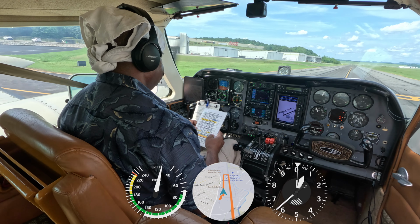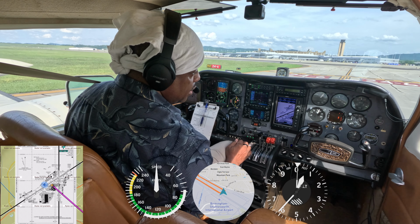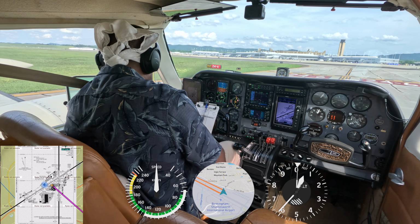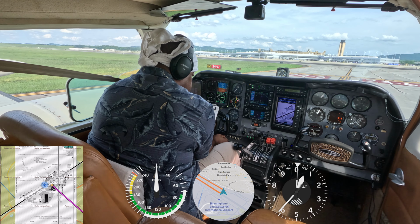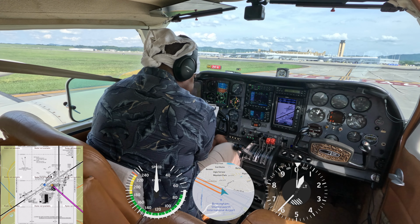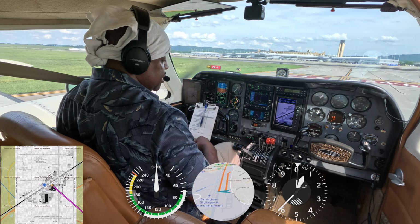Then next is the magnetos check. Should be less than 150 RPM drop, and it is. No more than a 50 split is what I look for, and an overall engine check, and then the alternator check, making sure that the alternators pick up the load if one is lost, failing one alternator, then failing the other, and checking to see that it picks up the load, and it does.